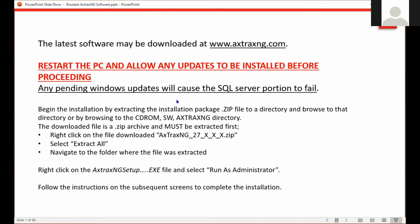All right. So installation, whether you download it from my website or, I'm not even sure it's even shipping with the CDs anymore. I know several people that have picked up boxes with CDs, or DVDs actually, in them, and couldn't use them because their laptop or whatever didn't even have a drive. So if you download it from my website, from AxTraxNG.com, that is a zip file. Be sure you extract it first.